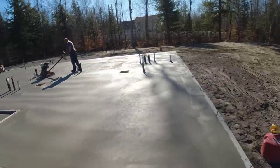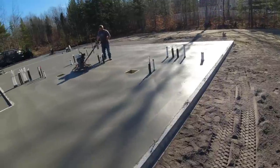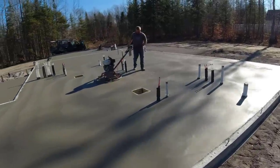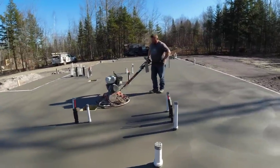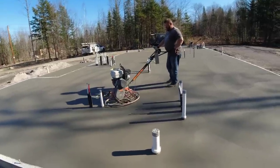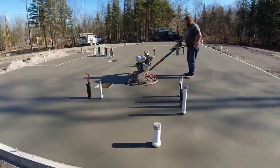Right now, the edges are getting really smooth. I may only have to do the edges one more time. Remember, this is just a floor. They're gonna put something over it. I don't know if they're putting carpet, tile, wood, something. So the concrete floor isn't the finished floor.